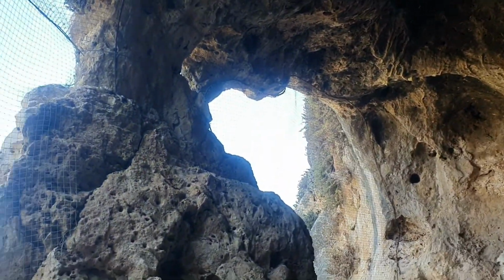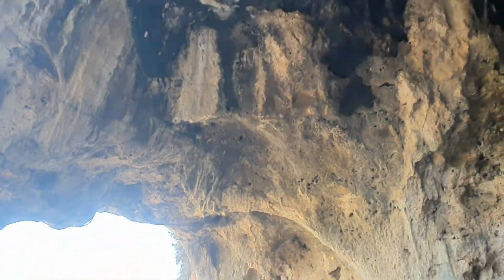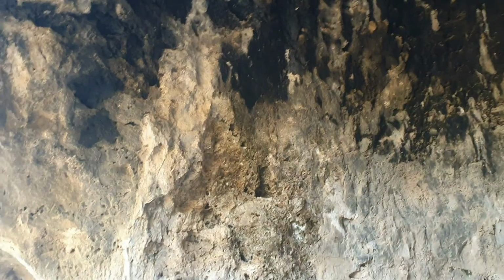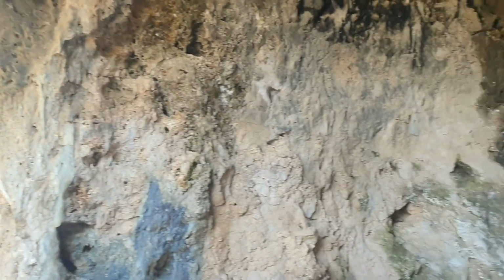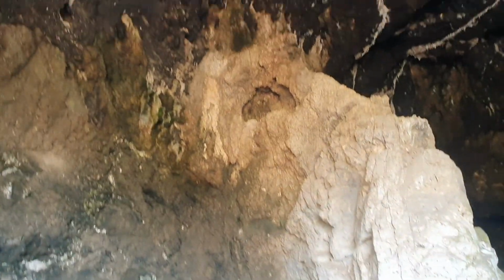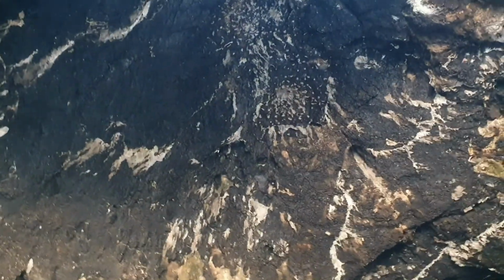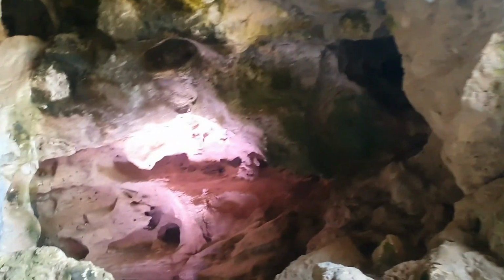Settlement in this cave began in the period of the Mousterian culture, but the main finds belong to the Aurignacian culture, named after the site in France where it was first discovered, which came into existence about 40,000 years ago and continued for some 20,000 years. No human bones were found from this period in the Carmel.